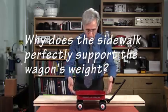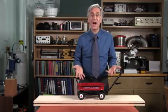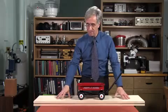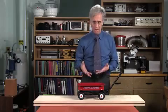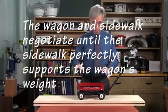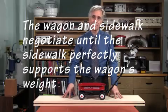Why does the sidewalk perfectly support the wagon's weight? Well, we know that the wagon is perfectly supported because it's not accelerating. Its weight downward must be perfectly canceled by the upward support force that the sidewalk is exerting on the wagon. But how does the sidewalk know to exert that amount of force on the wagon? The answer to that question is that the wagon and sidewalk negotiate until the sidewalk perfectly supports the wagon's weight.